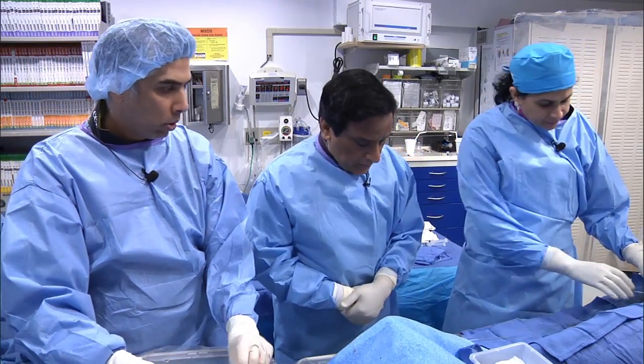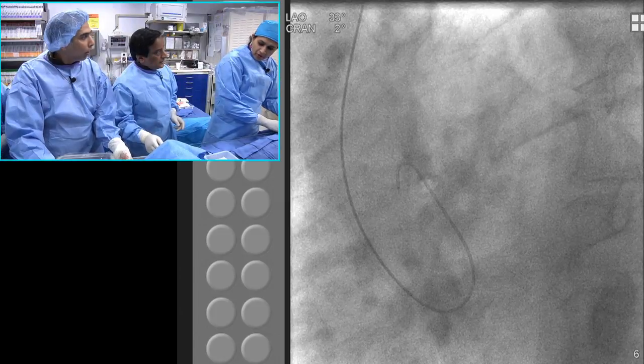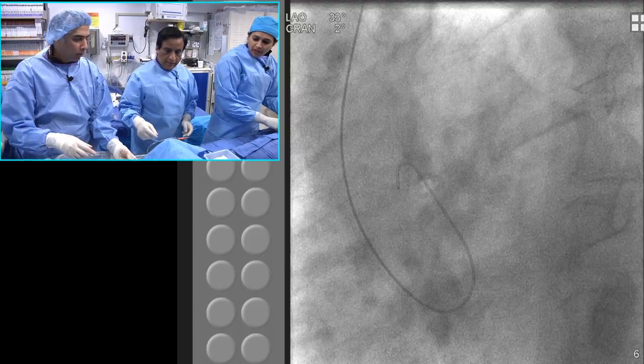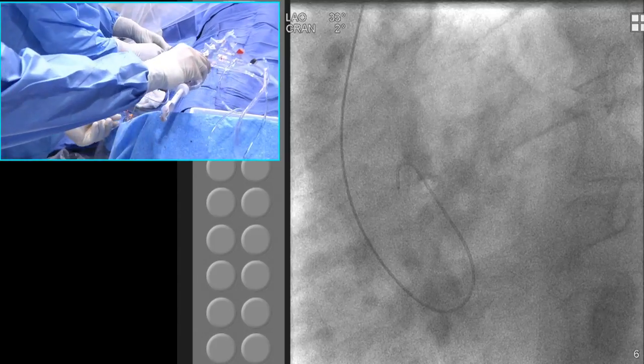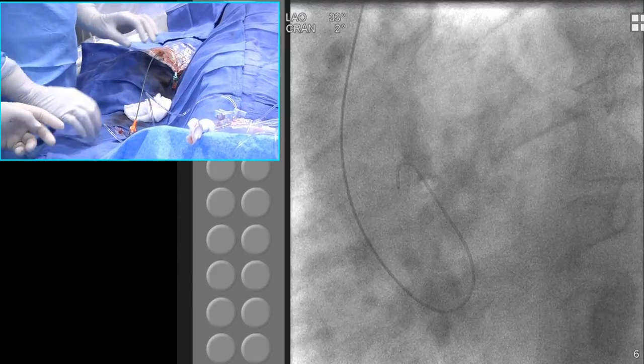So we start. Now there is a wire across, and we are going with the 7 French. Let's try to do it without fluoro. Exactly. What is this, the guide? This is a 7 French VL3 guide. As soon as we take engagement, I'll come back to my second point of the bifurcation. So, going smooth. Now we can see.